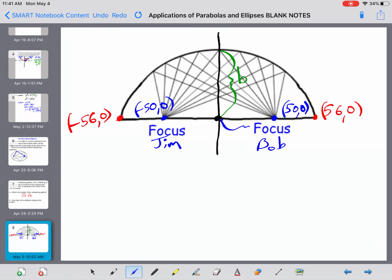So what we have here, we have 3 values so far. The distance from the center to the focus, if you remember back from our lessons on ellipses, that is the C value. So we know the C value is 50. The distance from the center to the edge is 56. That's our A value.